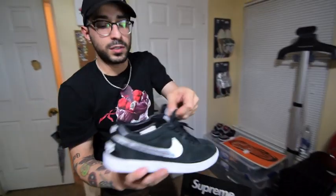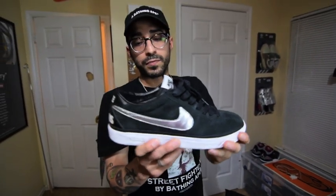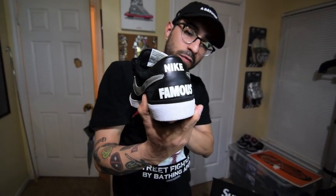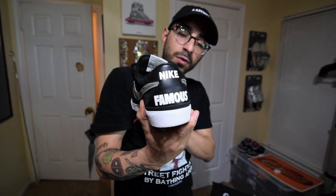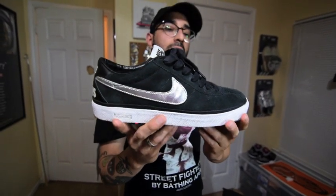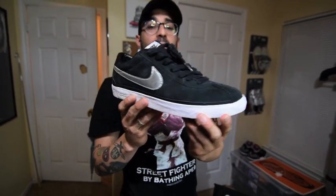I got a Bruin Supreme. These were given to me by my girlfriend, and probably one of my favorite Supreme shoes that I own, hands down. I love the Bruin set. The black and red are my favorite, and it's good to have this black pair in my possession.